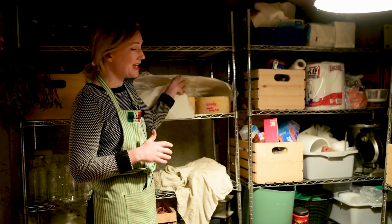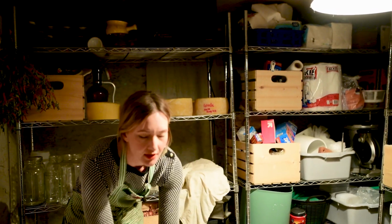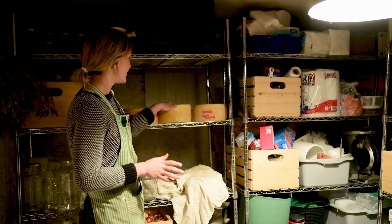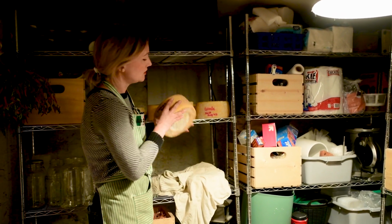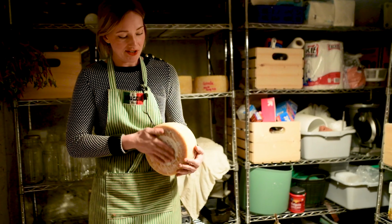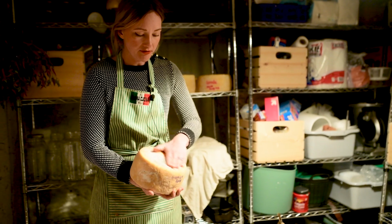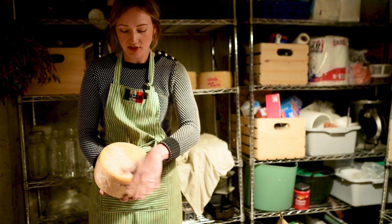And so we made a bunch of cheese that we've been storing down here that has no coating on it whatsoever. So this is a natural rind Gouda. And the only thing that this has on it is a little bit of lard. And so what you can see here, there's a little bit of mold growth, which is fine. It's just on the surface.